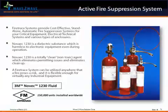Active fire suppression. We use 3M Novec 1230 fluid. It is a dielectric substance. It is totally clean, non-toxic. It will not damage your equipment. Again, proactive active fire suppression capability that is deployed inside your solutions for that added insurance policy and the ability to sleep well at night knowing that your equipment is protected.